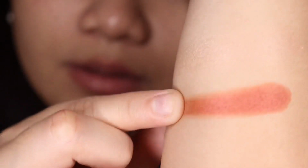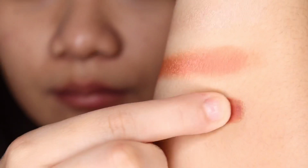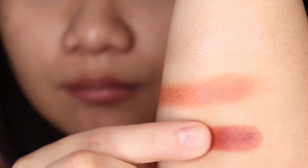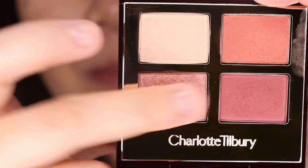As you can see, she has like a subtle sheen to her. Very nice. Now this is Enhance. That is very pretty. I really like that. And it's super smooth, I swear. Now let's do Smoke. That is also very pretty and very smooth. And then last is Pop.